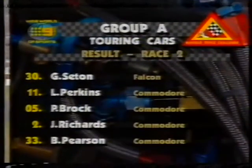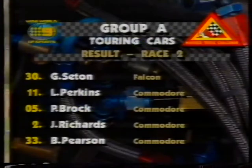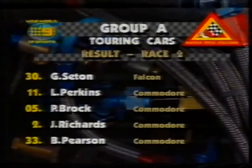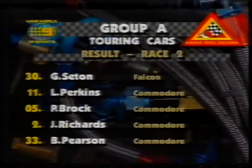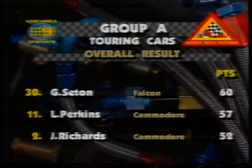Let's have a look now at the results of the Group A touring cars and results of race 2. Glenn Seaton again the winner in the Falcon. Larry Perkins second. Good drive from Larry, the Commodore. Peter Brock, Jim Richards and Bob Pearson. Fine drive from him, a new team as well. The overall results now, let's have a look. For the second time running, Australia's Motorsport Spectacular, the Winfield Triple Challenge, has gone to Glenn Seaton from Larry Perkins and Jim Richards.